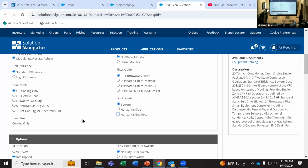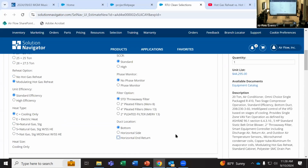Now here you can see, again, even a little bit more, we can do modulating heat with stainless steel heat exchanger. Again, similarly, the filters here. Now we have some more configuration here. We can do horizontal side or horizontal end. Be wary though, work with your rep when you're doing this. If you need horizontal returns, it does remove some of the options that you have available as you're going through that.